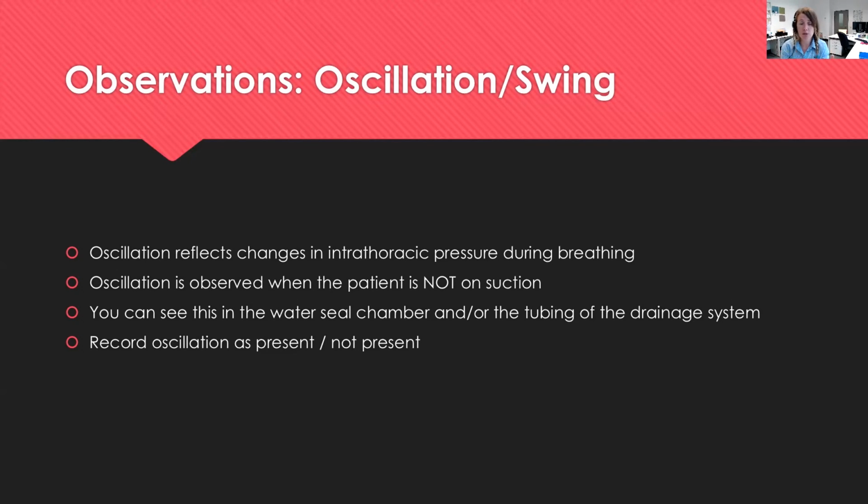That is normal. Most people will have some kind of oscillation, and yes, you can have swing but no air. What that's telling me is that I don't have an air leak out of the lung, so I've got no air coming out of the lung, but the fluid in the chamber is responding to the pressure changes in the pleural cavity as the patient breathes in and out. We record oscillations as either being present or not present.